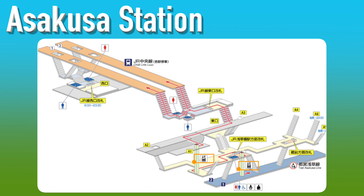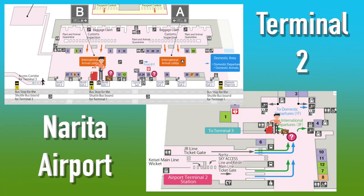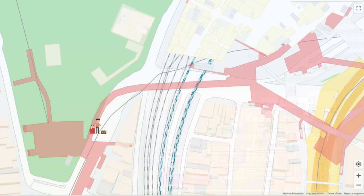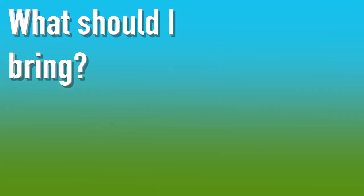Another problem is the distance you may be required to walk while carrying your luggage. On our planned itinerary to Japan, we will walk from the terminal to our train, not too far, and then after riding the train to Tokyo, we will have to walk from Keisei Ueno Station to Ueno Station to catch the Shinkansen. It's not that far with a light bag, but I wouldn't want to do it with a big, heavy bag. So what kind of bag should I bring?